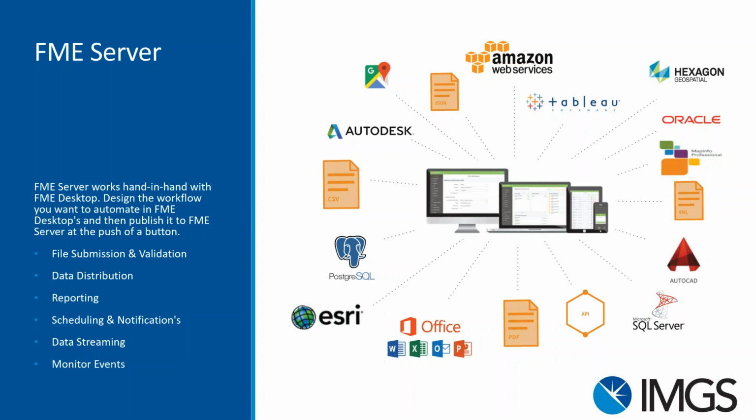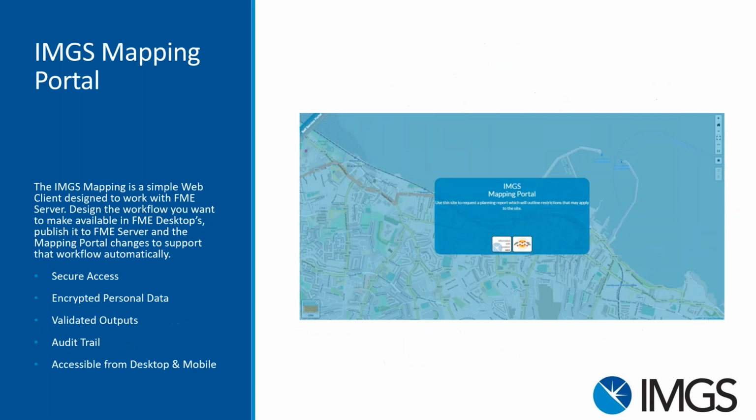And then the mapping portal. I know I was touching on it already, but it's important to know that it works on any browser, any web-enabled device. In this particular example, we've tried it on a mobile phone. It's not great, the real estate is quite small, but on a tablet, it's absolutely perfect for an engineer to go in and draw a polygon and then view the PDF.